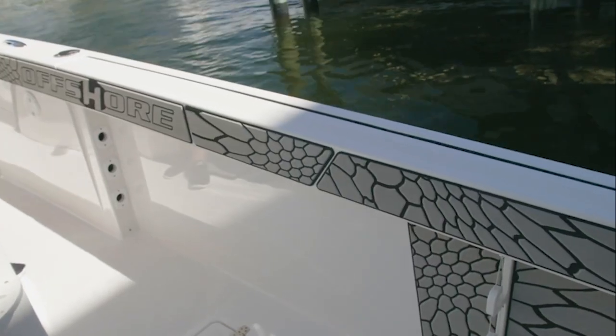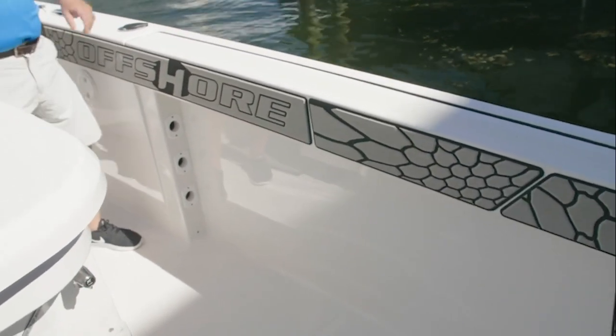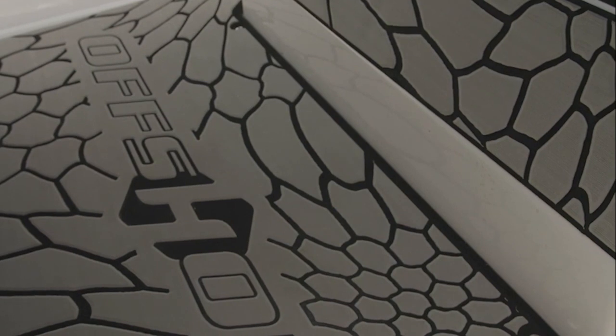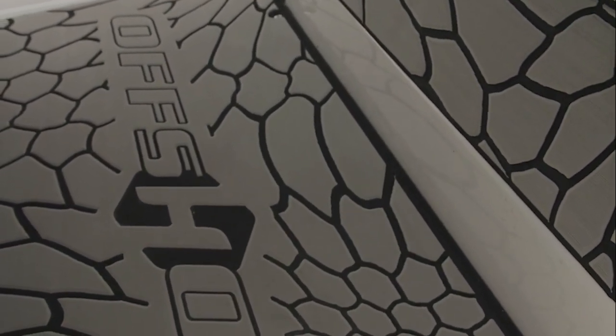This 352, again, as I said, is equipped with the Kryptek Offshore package on the boat. Has a really distinctive look to it, nice design. Also the helm station mat shows the Offshore package with this Kryptek design. Very cool look to the boat.